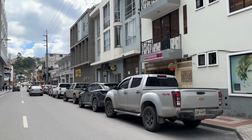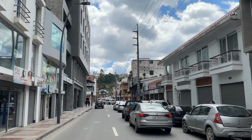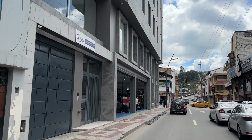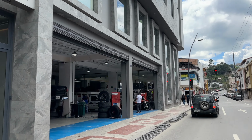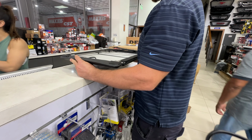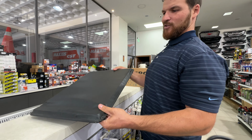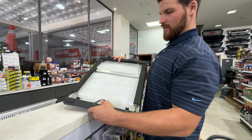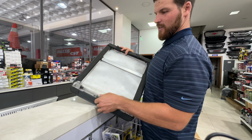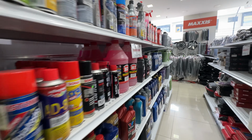Right here, we are arriving at Auto Shopping Charlie, which is this large gray building on the left-hand side. So this is basically what I'm getting, but it's much larger. It's for the whole back of my truck. And it has, I think, 1, 2, 3. And you can unlock it, lock it. And it basically protects anything that's in the back of the cab.